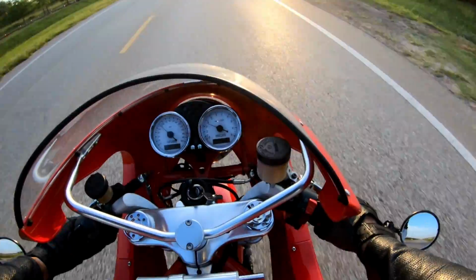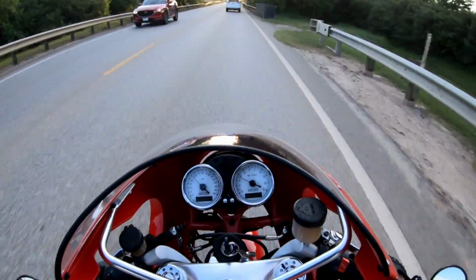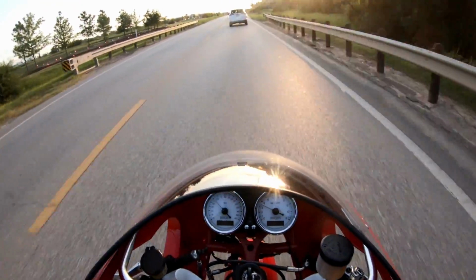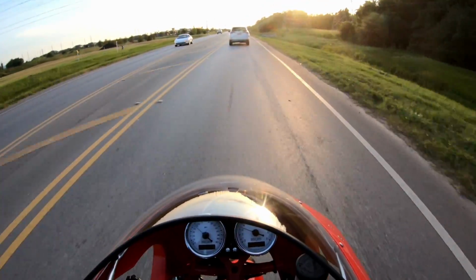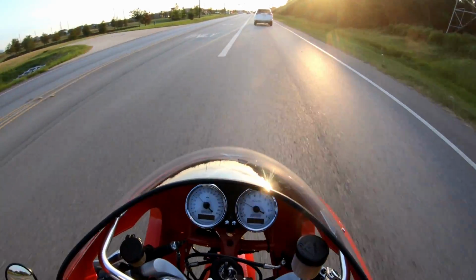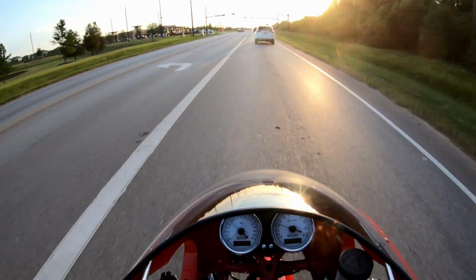But I'm gonna tell you this, my Thruxton 1200 is, I think, more powerful than this. I can feel it, but I don't think it's as nimble as this one. My Thruxton, I can throw it into the curve no problem, but this one just feels like it wants to go into the curves, if that makes sense.